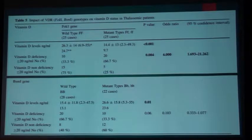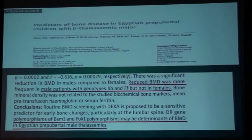These are the results. We can see that the vitamin D level is lower in the mutant type in the upper part of the slide, and for the TaqI gene, the wild type had lower vitamin D levels. This is another study conducted in Cairo, searching for the predictors of bone disease in Egyptian prepubertal children with beta thalassemia, and they found that there is reduced bone mineral density more in male patients with genotype Pp and ff, but not in females.